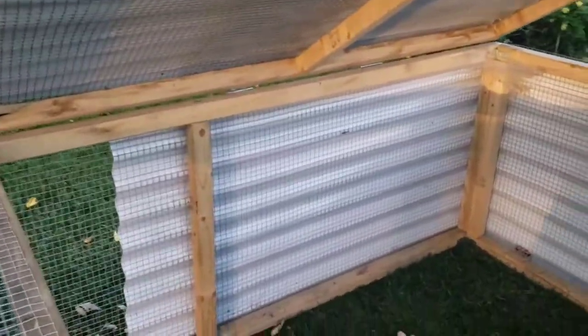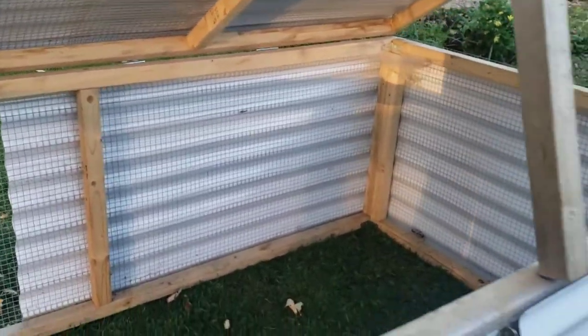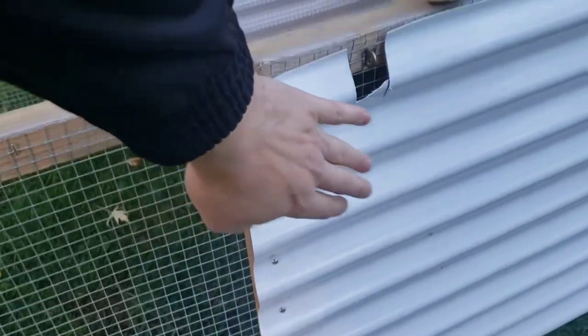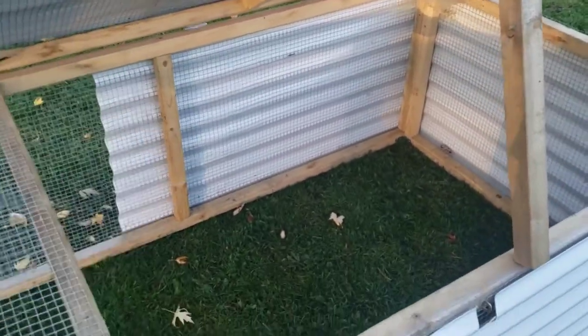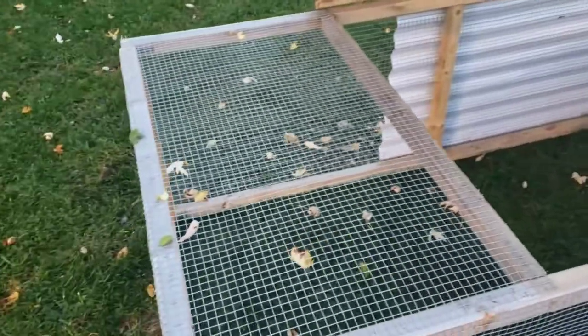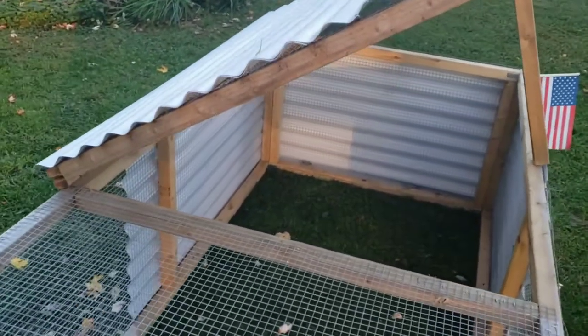We put the chicken wire. I went all the way around with the chicken wire just to be safe. But then we also, like the plans suggested, put on this vinyl siding. That's to help give them some protection from the wind, if it's windy out, so they're not completely exposed. It also provides some cover for them if it's raining.